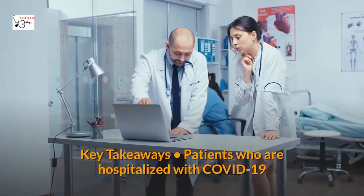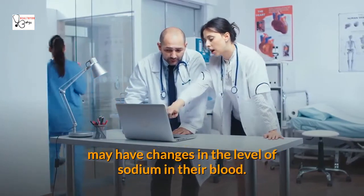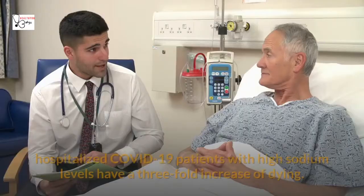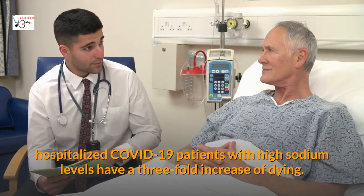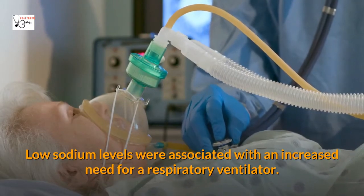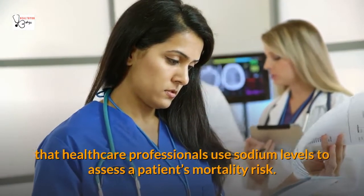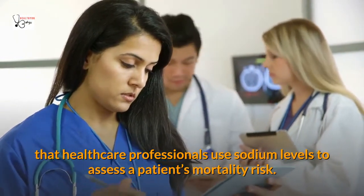Key takeaways: patients who are hospitalized with COVID-19 may have changes in the level of sodium in their blood. According to a new study, hospitalized COVID-19 patients with high sodium levels have a threefold increase of dying. Low sodium levels were associated with an increased need for a respiratory ventilator. The authors of the study suggest that healthcare professionals use sodium levels to assess a patient's mortality risk.